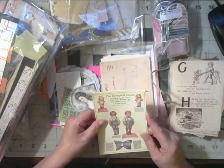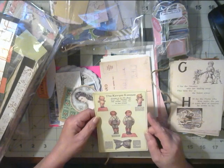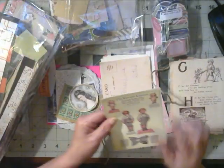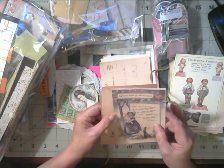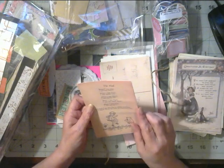Let's see. The key pie cutouts. I'm sure I'm butchering that. That's cute. It's got a cute little boy. Oh, look at this one. This sweet little girl with a bunny. Where are my fingers? Here's another one.